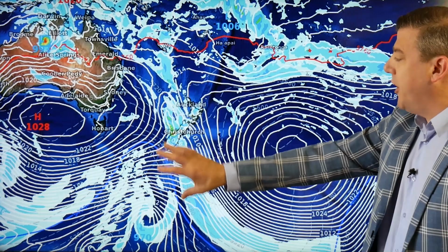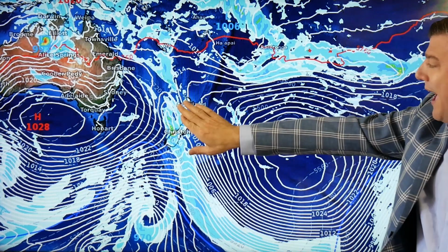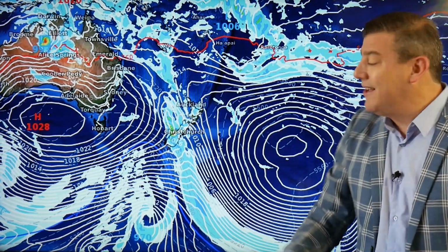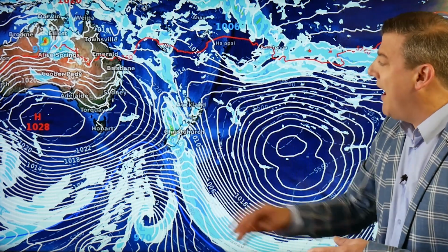But the reason why I wanted to show you this map is showing the change that we're getting now as we head into March. High pressure, and then you've got a gap where some rain might be, and then the next high. So we're getting a bit of a break now in between the highs, and that's the best chance to get some rain. And there's another chance again, we think around the second week of March. So we'll be keeping a very close eye on this part of the world over the next couple of weeks.